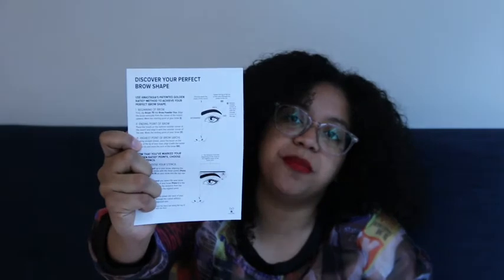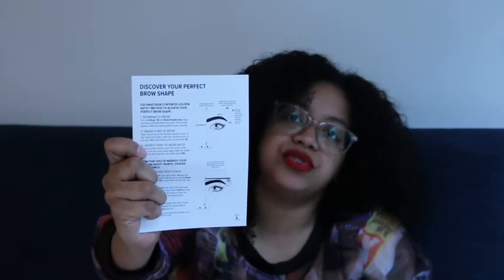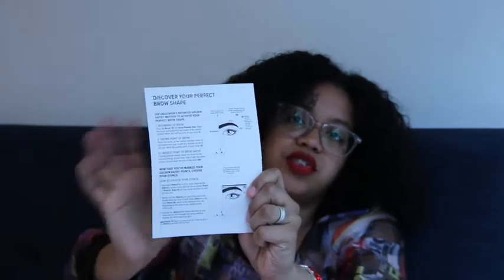Discover your perfect brow shape. Use Anastasia's golden ratio method to achieve your perfect brow shape. So it does tell you the starting points and how you need to start everything, from when you're making your arches, whether you're using the stencil or not. It does give you an example of how to get it done, so it's simple and easy. Because I think that the most important part, other than, you know, your foundation and your contouring, is your eyebrows, because your eyebrows can like literally throw off your whole look if they're not together.